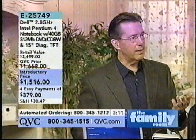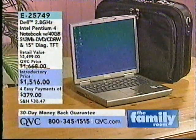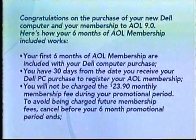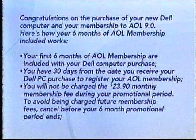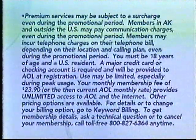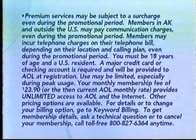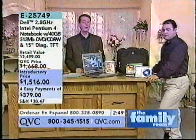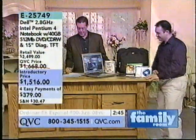You also get AOL, don't you? That's correct. 6 months of AOL. Free with the purchase of the computer. So if you want to go online, you haven't been online before, you're able to do that. Real easy to do, and very nice, too, for those of you who want to get into broadband AOL or broadband any other internet, because this thing is ready for broadband, and that's another reason to have that great Norton security program on here.